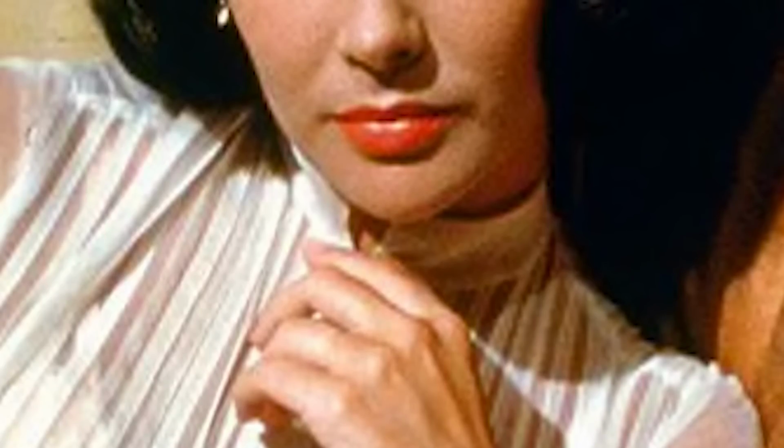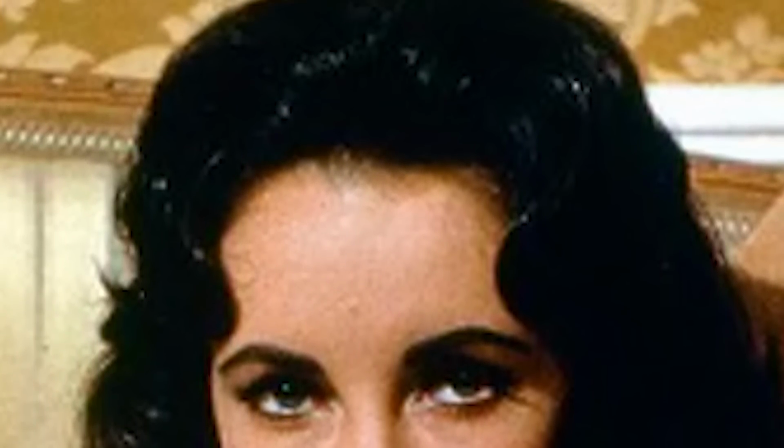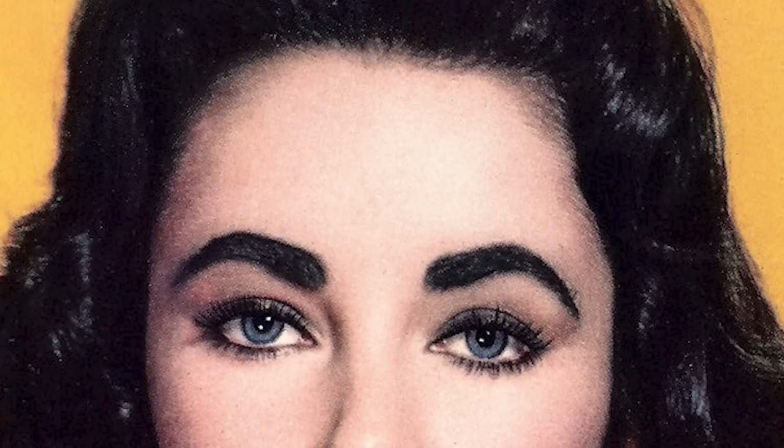One of her favorite makeup looks is this orange lipstick shade. It's both daring and beautiful, and it really makes her stand out from the crowd. Elizabeth was always ahead of her time when it came to fashion and beauty, and she continues to inspire people today. And Elizabeth was definitely known for her dramatic lips and eyebrows.